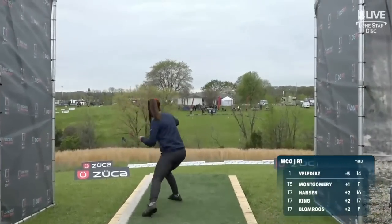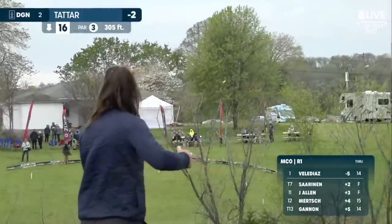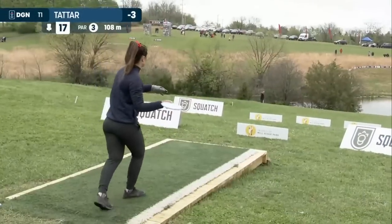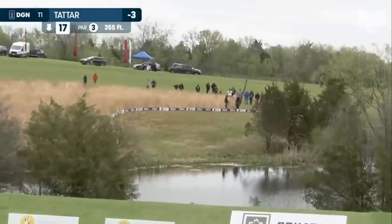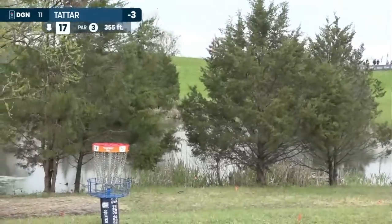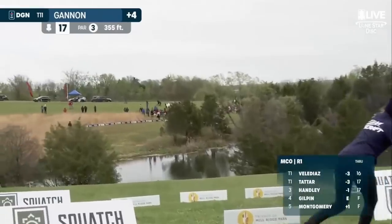Up to Tatar on 16. Going high, Spike Heiser. Oh, puts it 10 feet from the basket. To Kristen on 17. Tombstones it inside the circle. Got some fans in the crowd for Nina.